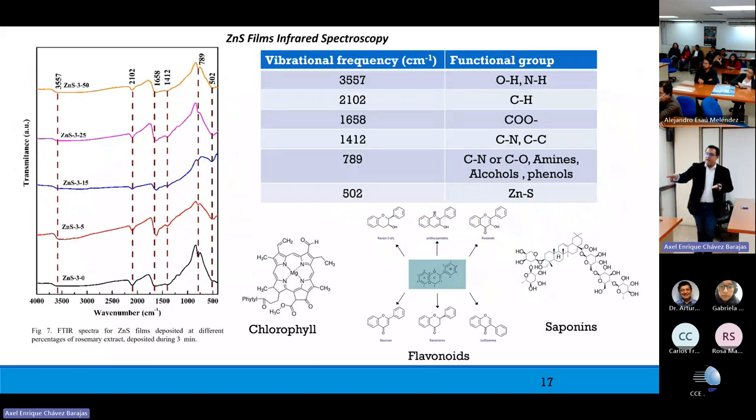We saw first at 502 centimeters in the vibrational frequency, we noticed the bonding of zinc and sulfur that is characteristic for this material. And also it can be appreciated other vibrational frequencies that we can associate with other functional groups that can be present for the presence of other organic compounds, for example chlorophyll, flavonoids, or saponins that are present in the rosemary extract. However, we must do other characterization techniques to try to confirm this hypothesis.